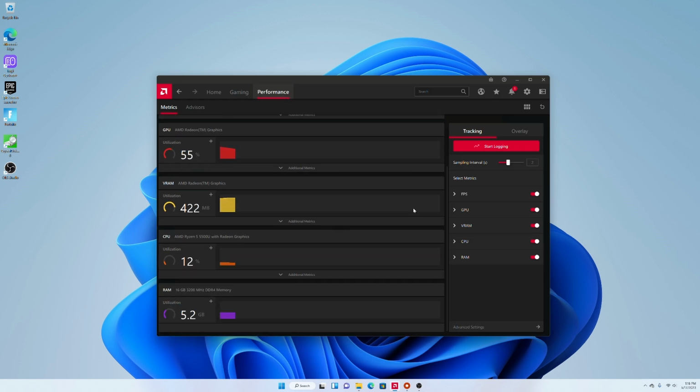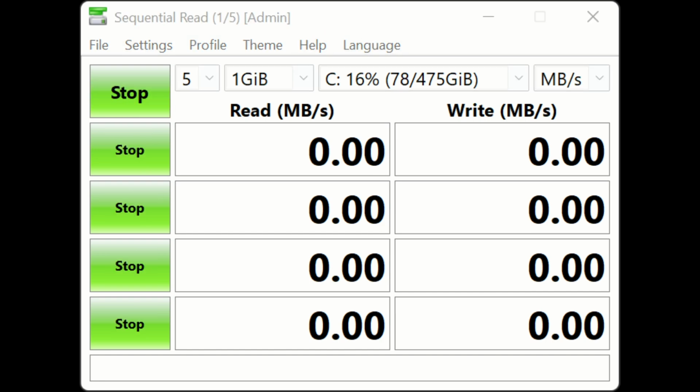Next, it does install the Radeon software as well. So then you can use this for everything that AMD offers to monitor the different temperatures and usage and percentages and all of that. And there's a ton of options in this Adrenaline software, which just comes with it.